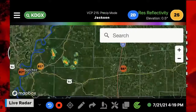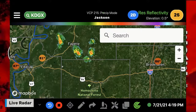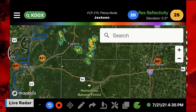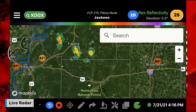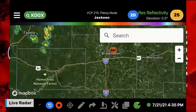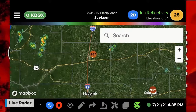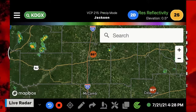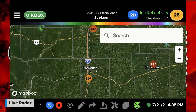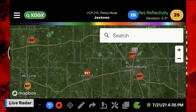And let's go a little bit further off to the south towards our friends down here in Natchez, Mississippi. And as you can see, there are a couple of showers, but they're not really impacting any of the big thoroughfares in and around the Natchez, Mississippi area. So that is good news. Also up here towards the Brookhaven area, nothing is really going on. And Brookhaven, once again, is checking in at 86 degrees. Nothing is going on near the Magnolia, Mississippi area or the Columbia, Mississippi area.